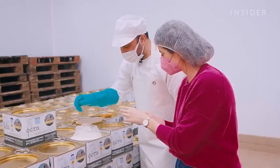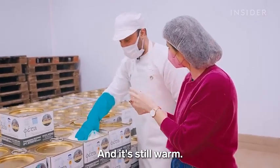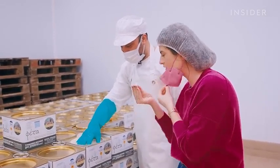Taste. Oh yeah, of course. Nice texture. It's crumbly, but a little bit a bit soft.